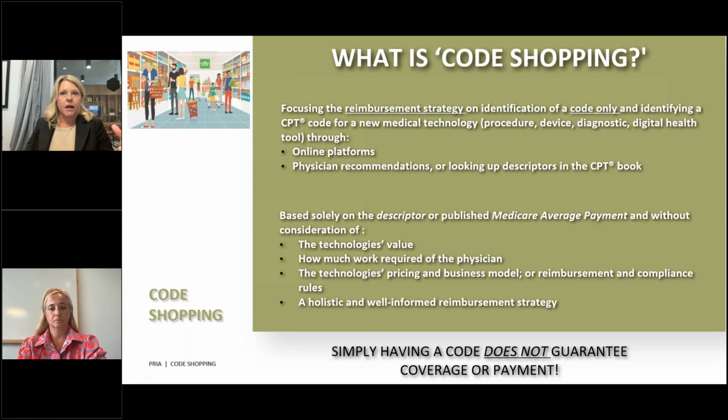What is my technology's value? What is it bringing to the care continuum for this patient population, to the relevant stakeholders? How much work is required of the physician? Your physicians may actually need a higher amount of skill, stress, and work, time in particular, required of your procedure than what's applied to a current relative value unit. We'll get into that in a minute, but that's valued for a specific code that you've identified on Google that may not be applicable. Looking at your technology's pricing and business model.